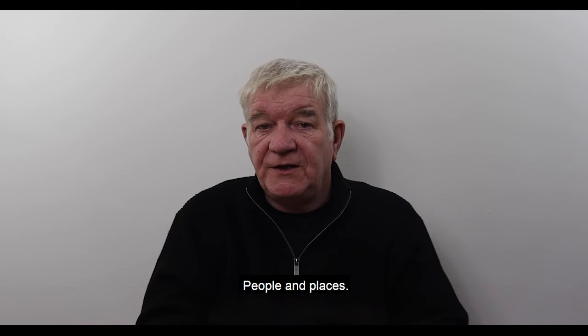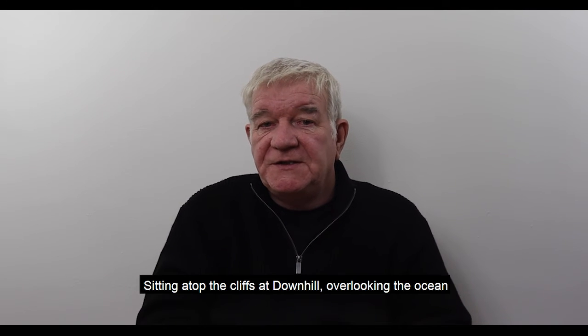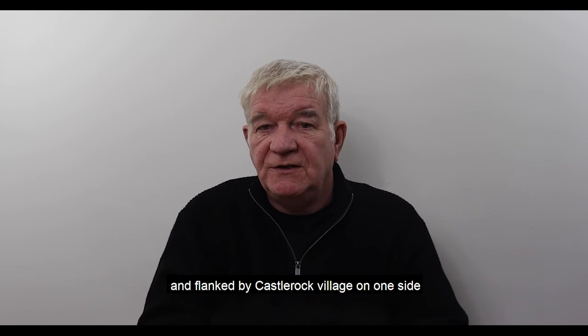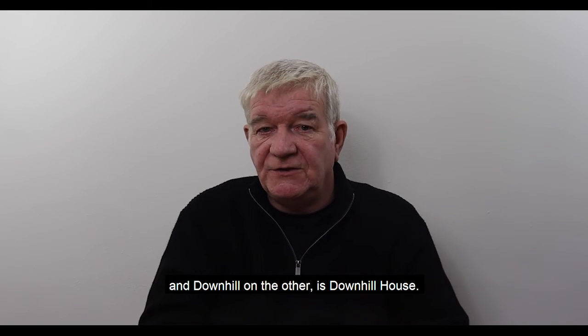5. People and places. Downhill Domain and Mussenden Temple. Sitting atop the cliffs at Downhill, overlooking the ocean and flanked by Castlerock Village on one side and Downhill on the other, is Downhill House.